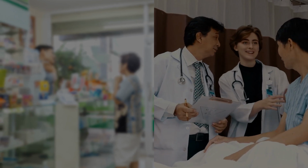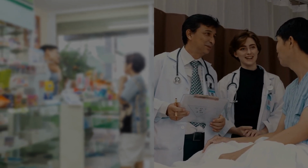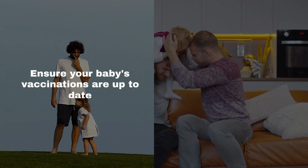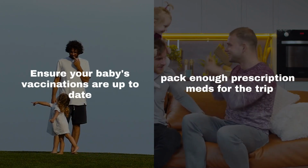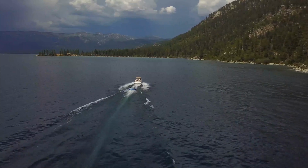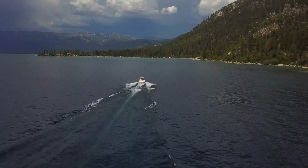Healthcare is accessible, with hospitals and clinics ready to offer pediatric care. Ensure your baby's vaccinations are up to date and pack enough prescription meds for the trip. A stash of over-the-counter remedies can also tackle those minor discomforts.